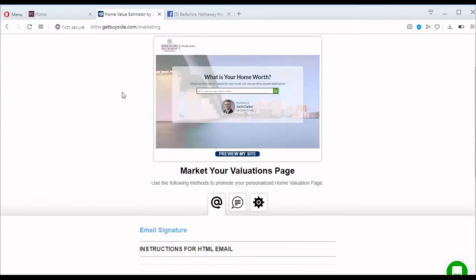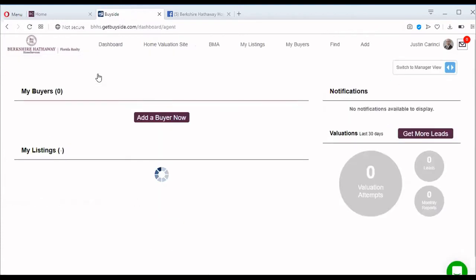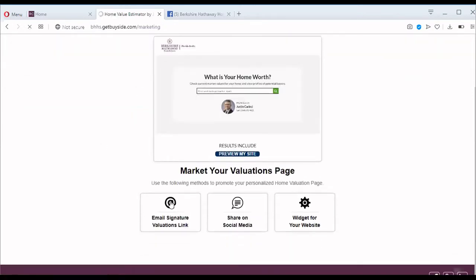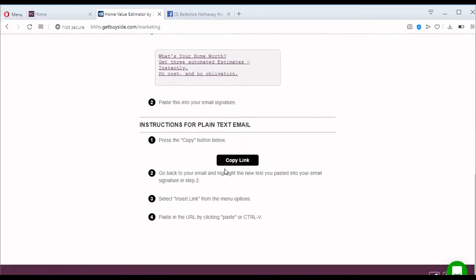So again, I'm going to refresh this. I'm going to repeat the process. Marketing Suite, you click where it says email signature valuations link, and click where it says copy link. That will give you the raw link to the website, and you can post it anywhere you want.